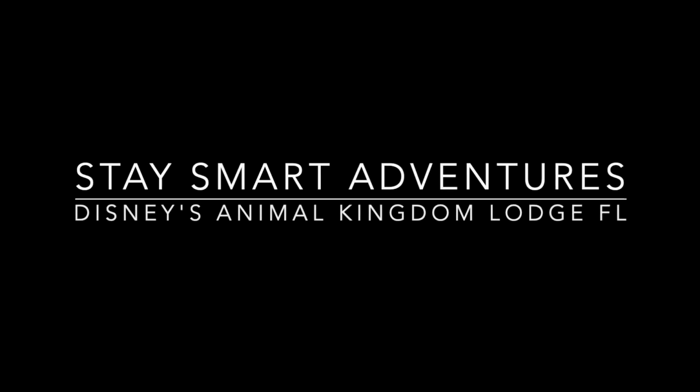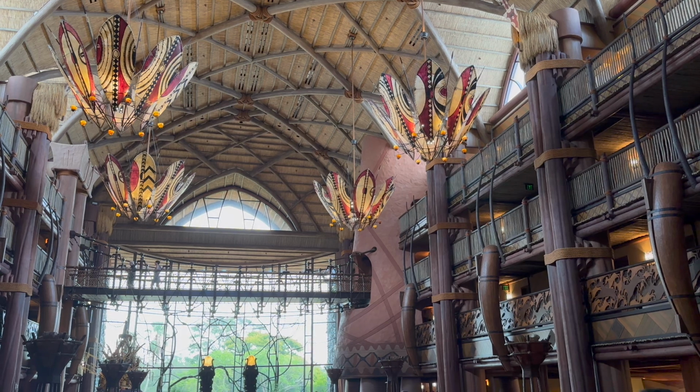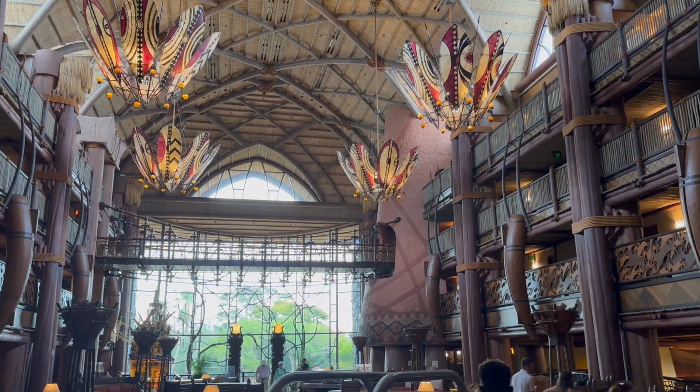Welcome to Stay Smart Adventures, and this is Disney's Animal Kingdom Lodge at Walt Disney World in Florida. This hotel opened in 2001 and is located right next door to Disney's Animal Kingdom theme park.